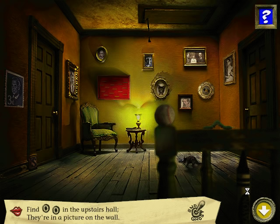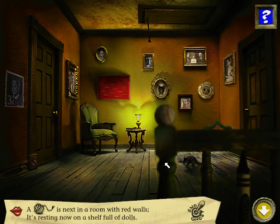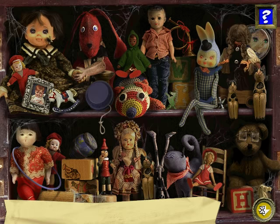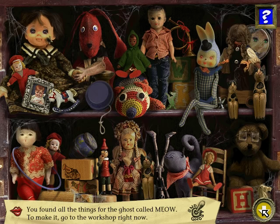Two cat eyes. A ball of yarn is next in a room with red walls. It's resting now on a shelf full of dolls. One ball of yarn. You found all the things for the ghost called Meow. To make it, go to the workshop right now.